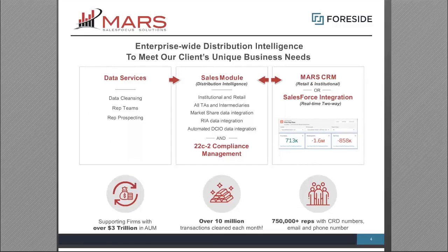So whether or not it is done through the Mars web app or the mobile app, or it gets integrated with the Salesforce integration, or we do a data extract into a data warehouse, or we have the ability to allow the client's IT group to extract data from the back end of Mars. There's a lot of flexibility in how we're able to deliver the business intelligence that our clients need.